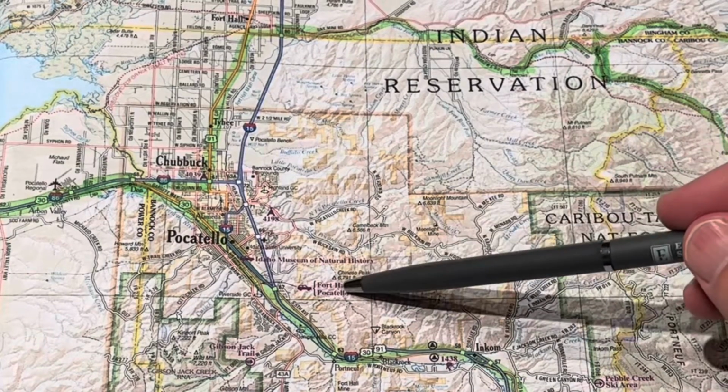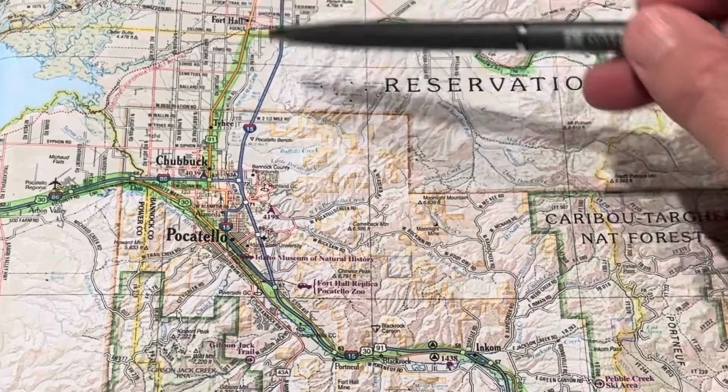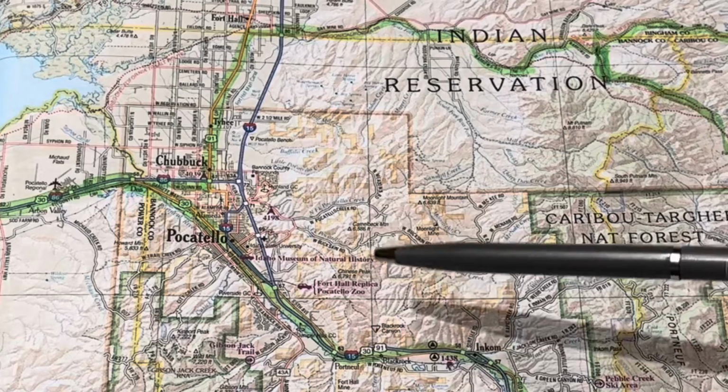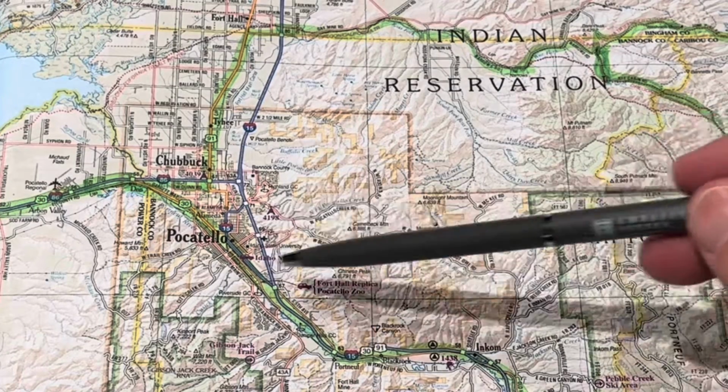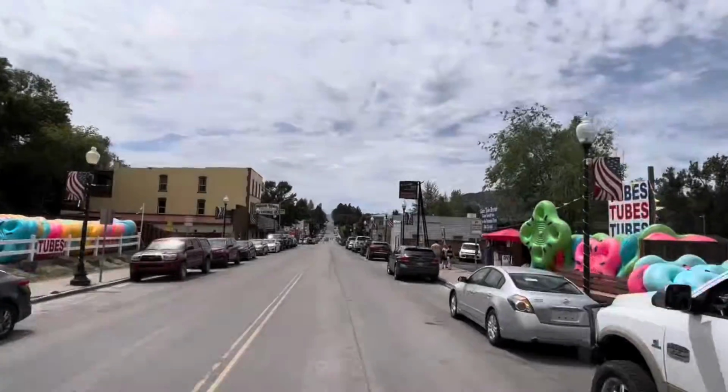The Fort Hall replica museum is there, even though Fort Hall is up here. The museum is right here. I think they put it there maybe to get in a little more populated area. So we're gonna see some things. It's one of the bigger cities we've been to for a while.